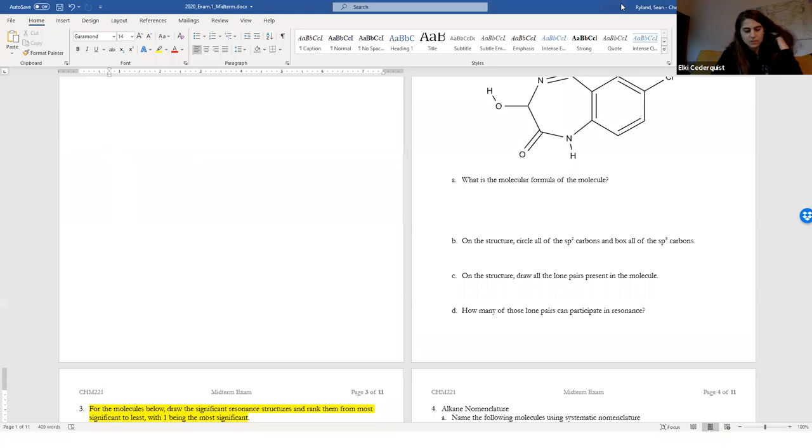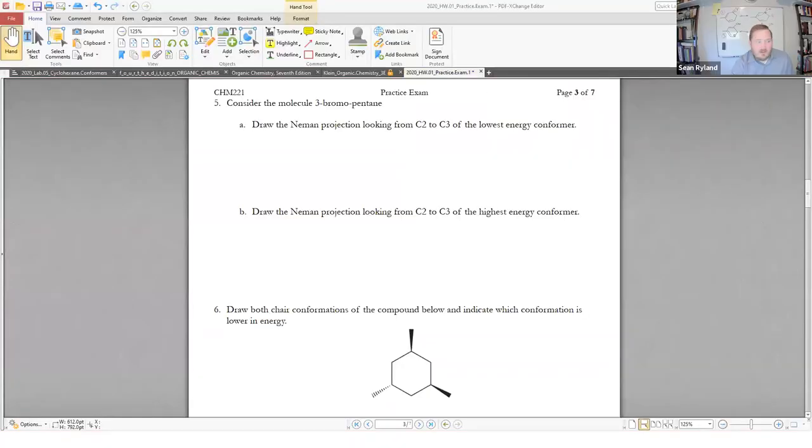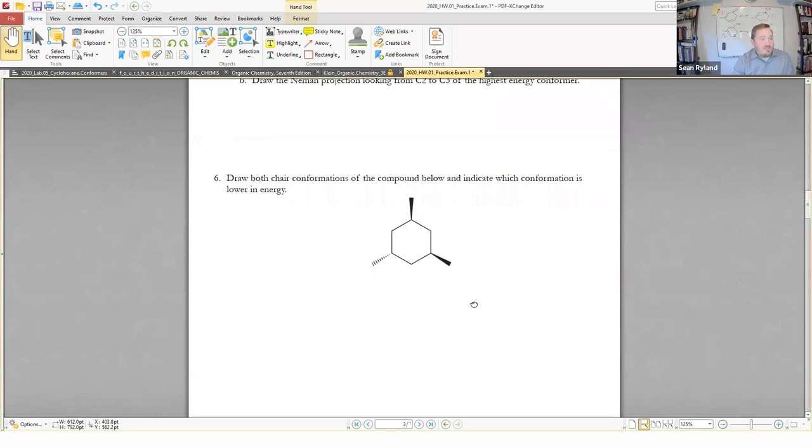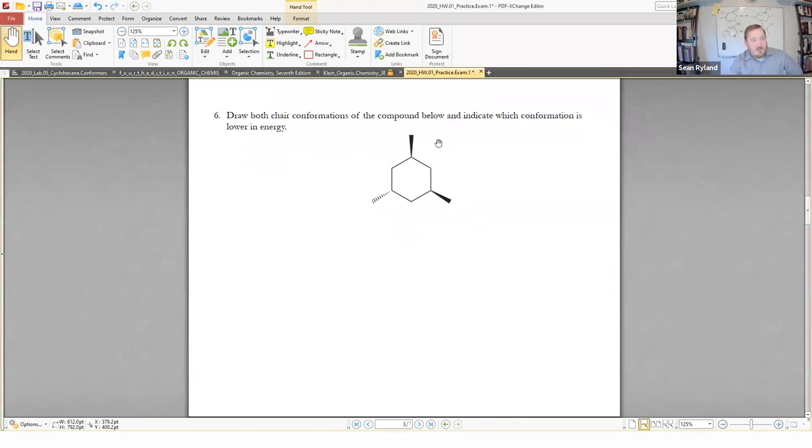Can we go over 6? Yes. And for 5, it may have made more sense if you realized that was supposed to be Newman instead of Neiman. But typos happen. All right, for number 6. Draw both chair conformations of the compound below and indicate which one's lower in energy. And remember that there's really only two possibilities, but we can put the substituents wherever we want to when we're drawing this to make it convenient.